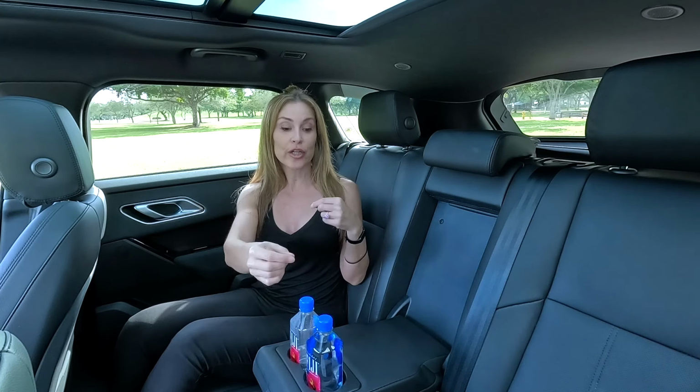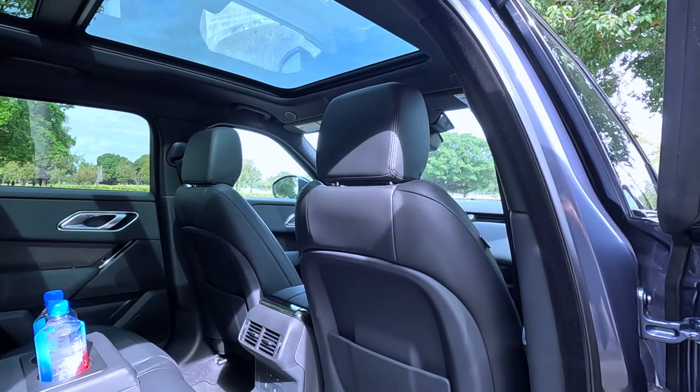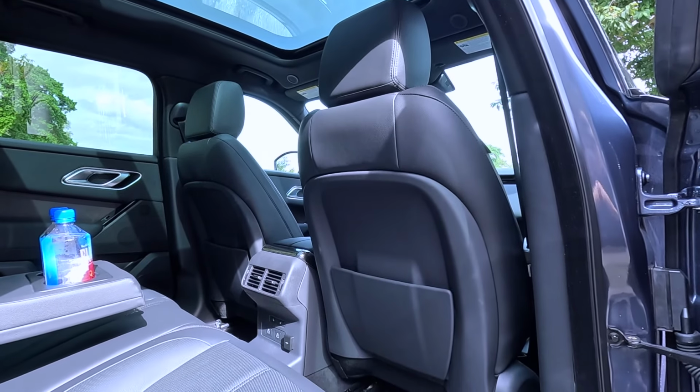If you're like me and you also prefer heated seats for rear passenger guests, you have to level up and purchase the cold climate pack. As for storage, it's available behind both front seats. On the side, it's just kind of narrow.